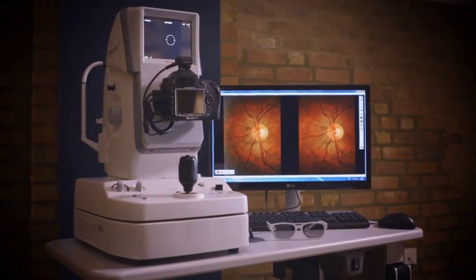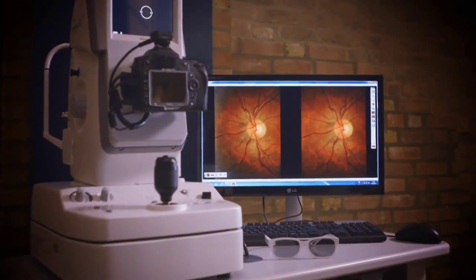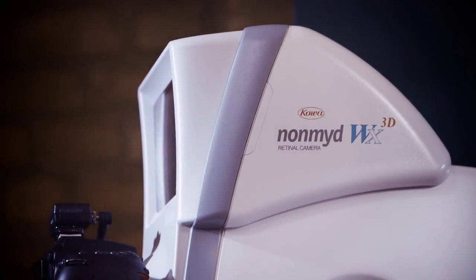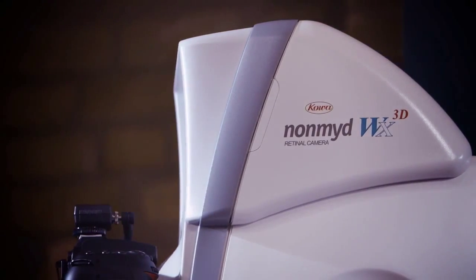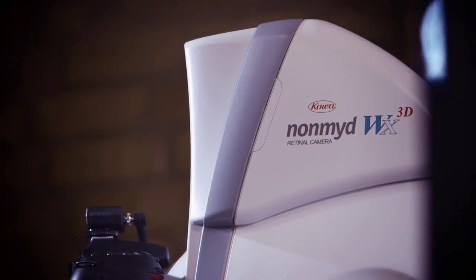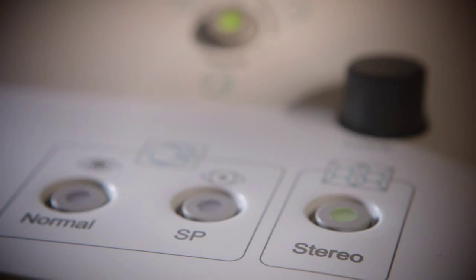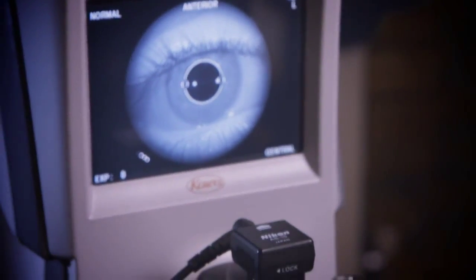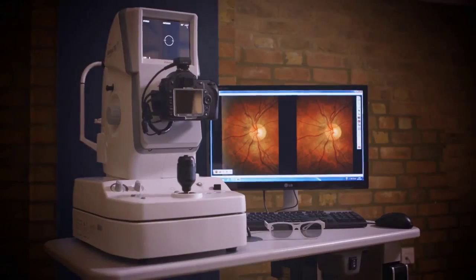Since one of the characteristic changes presented is glaucomatous excavation, or depression of the optic disc, correct diagnosis relies heavily on the images provided by a retinal camera. 3D stereoscopic technology involves retinal photography in both the planar and axial depth direction, so a clinician can inspect the physiological condition of the optic disc using the most realistic visual representation.